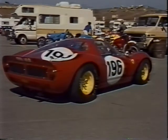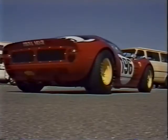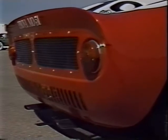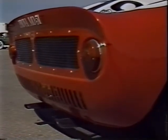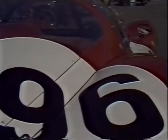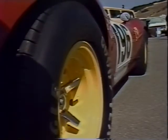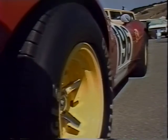Hopes were to build the necessary 50 cars for homologation, but this was never to be. As a result, only 18 were finally completed. There were several variations in these cars, but the overall constant was the simplicity and beauty in the Drogo design, which carried over into the larger 330 P3 racers as well.